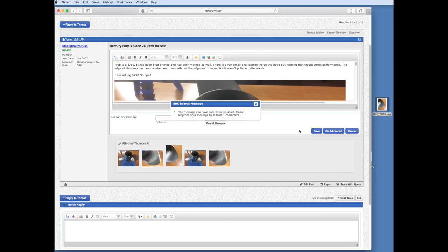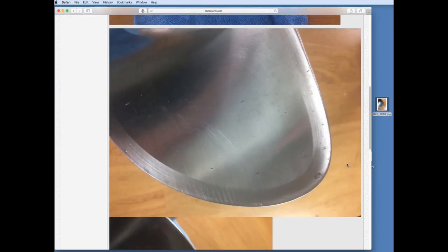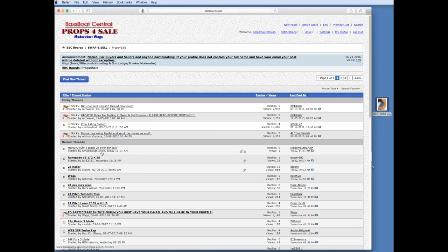And now I'll show you what it actually looks like. So you can see the prop in good detail. See the blades. And I should be live. I can go to props for sale and I'll see it. Here we go, the Mercury Fury 3 blade. Smallmouth Crush, my username. One view so far. And you can see underneath, like this guy got 664 views, different replies.